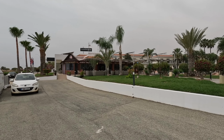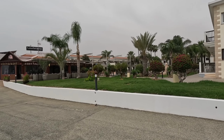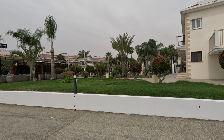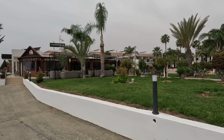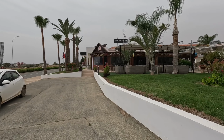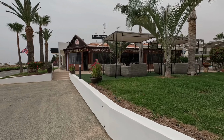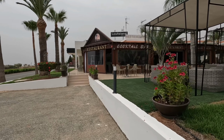Gonna have a look around at the Loutsiana hotel and apartments, guys, and I do believe this place has been refurbished. We came down here in the winter to have a look around, and they were ripping this place apart, weren't they? And it looks gorgeous now. Wow, they've done a marvelous job. So the water park's not too far away, guys. That's a few hundred yards on the right.